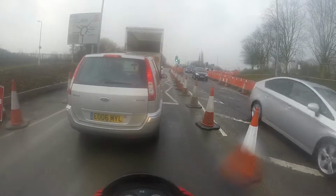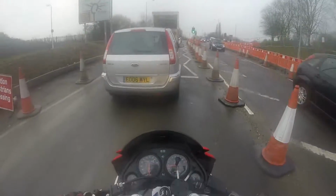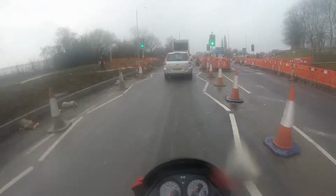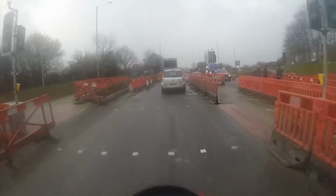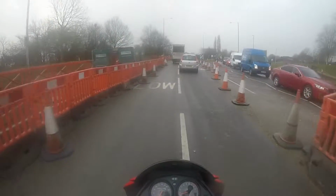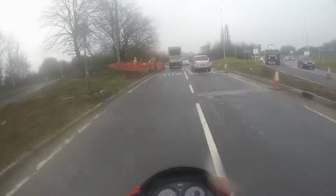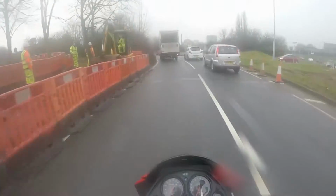I still passed, but of course it's silly little things. So yeah, that's something to be aware of. You've got to try and avoid putting your feet down as well. I think on most of the manoeuvres you're not allowed to put your feet down.